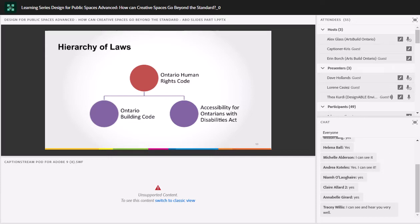What most people don't understand is that the Ontario Human Rights Code prevails over the OBC and the AODA. So you could be compliant with the OBC and AODA, but still not have met the equality required for access to buildings under the Human Rights Code.